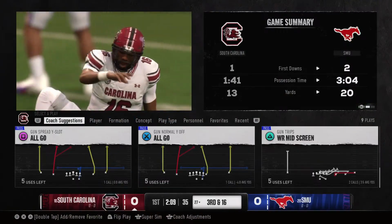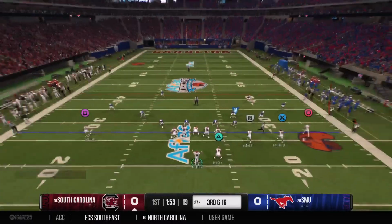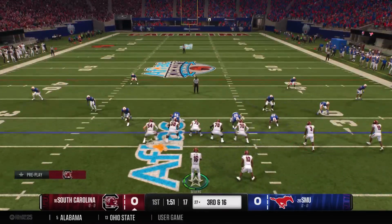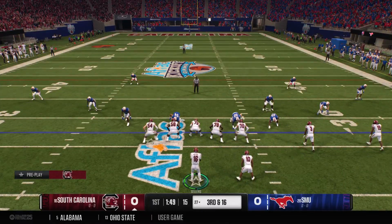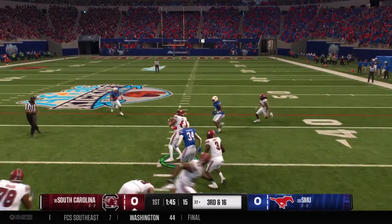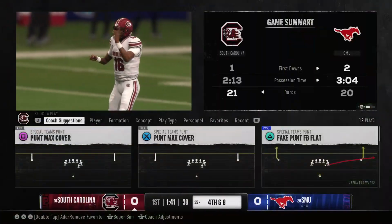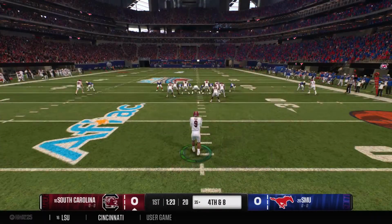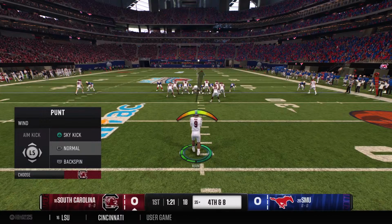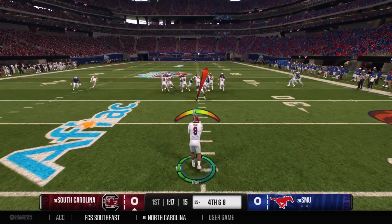Oftentimes with play action, you're asking the quarterback to hold on to the ball a bit longer, and you're asking this offensive line to hold up and pass pro a bit longer. Against this athletic front seven on defense, it's going to be tough. Quick strike complete. And sure tackling there to keep him from getting to the first down marker. And the Gamecocks send out the punt unit. First time we've seen their punt team this afternoon.